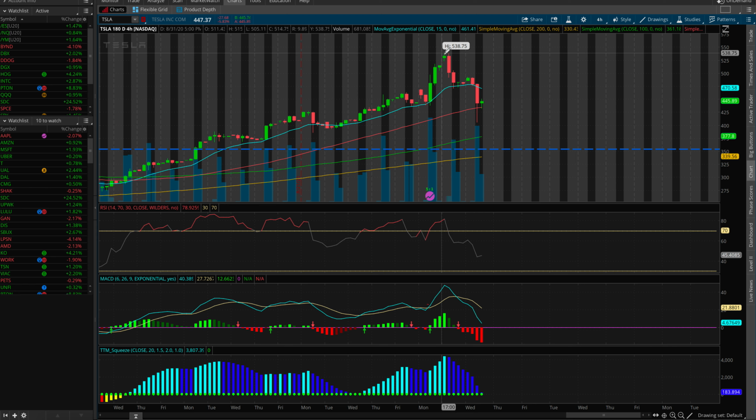So personally, I think we have the sell-off here. I think we're going to get a bit of a bounce tomorrow, maybe 10, 15%. Everyone's going to load into the stock. And then I ultimately think we're going to fall down to $350. So let me know what you guys think.